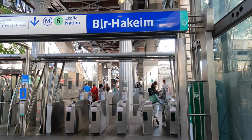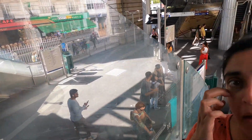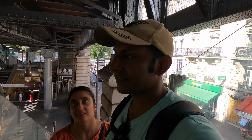That is the closest station to the Eiffel Tower. Try it. So your experience of the train station? Yeah, I'm not sure how it opens. So you put your ticket in, it comes out, and the barriers don't move, even if you shove against them. This one got stuck in. First time user, terrified.